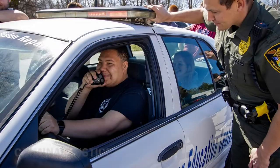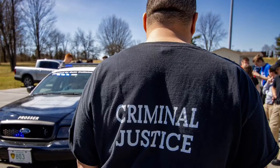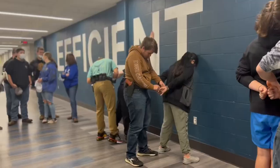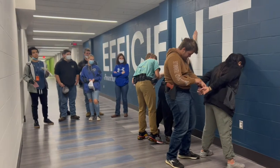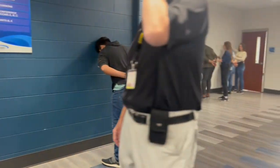Criminal justice students will study the basic fundamentals of law enforcement and the criminal justice system. They will also explore different career opportunities like social work, paralegal, and corrections. Students will study criminal law, traffic control, crime scene investigations, personal safety, and self-defense tactics.